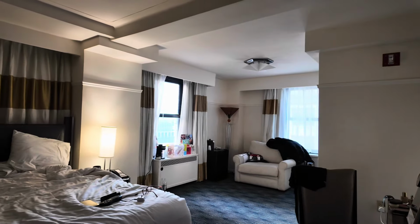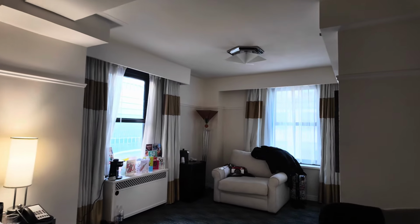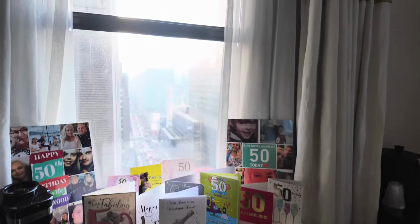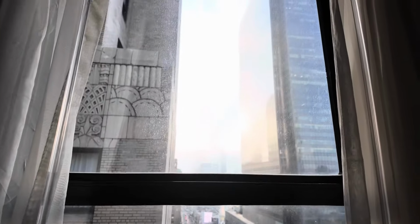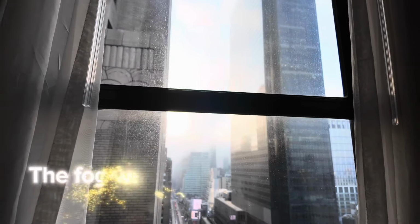I'll just do a little quick update on a room review. So we were upgraded to this room. I paid an extra $10 per night. We're here for 10 nights. I don't even know what this room's called, but look at the view, which is amazing. The Statue of Liberty is through there, but it is hidden by fog. Very, very crazy. It's a beautiful view.